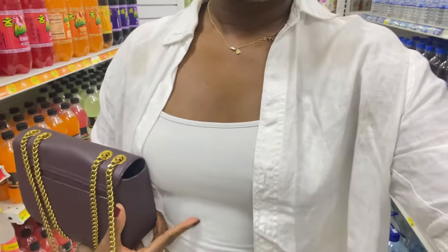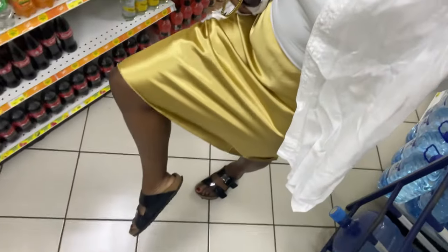Going to Devon House, so I'll show you guys that. This is the outfit of the day. I don't know if you saw it earlier, but got this Charles Keith bag on, Arquette linen shirt, just a simple tank, and then I've got an old Zara satin skirt, and then my Birkenstocks. Very, very easy.